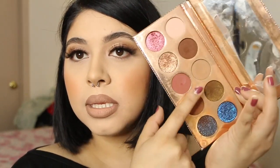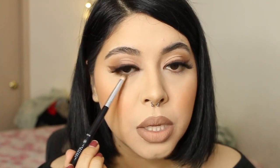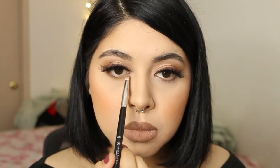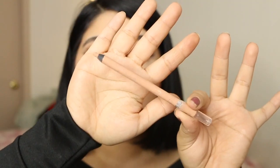So I'm going to go ahead and finish up the lower lash line. I'm going to go in with this color right here from the Dose of Colors palette. So I'm just going to lightly take that and put it in my lower lash line. And I feel like adding a little bit of nude eyeliner to my waterline. So I'm going to go ahead and do that. It just looks like this. I've seen it at Walmart for like $4. It's a really good eyeliner.